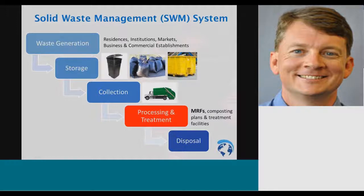So I'm going to start off today, what is the solid waste management system? Generally speaking, a solid waste management system is made up of 5 separate components. It starts off with waste generation, which typically occurs in residences, institutions, markets of some sort, business and commercial establishments. And each of these generation sources have different types of waste. We'll talk about the importance of understanding that waste generation as we go on through my presentation here today.